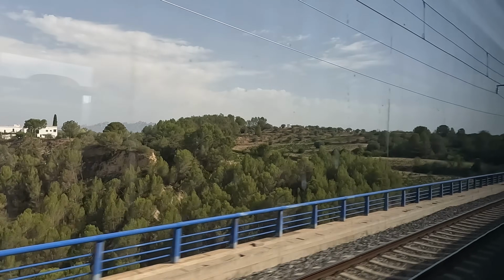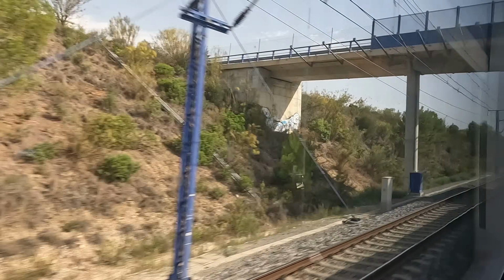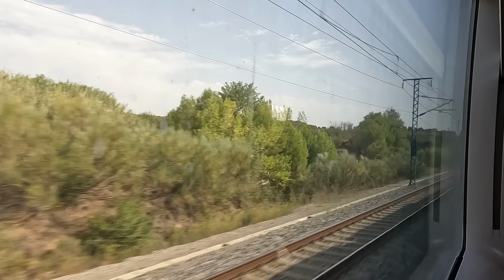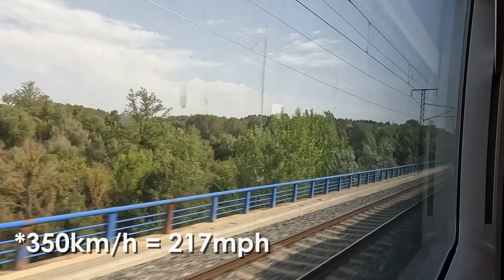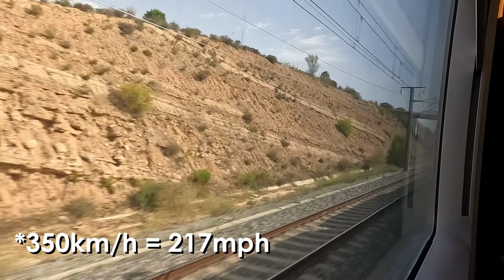One thing I did forget to mention is the incredible ride quality of the S103, as is the case with most Siemens high-speed trains. I really would like to see what it's like at the train's certified top speed of 350 km per hour. Hopefully one day.